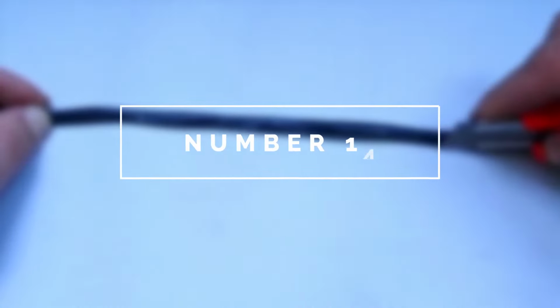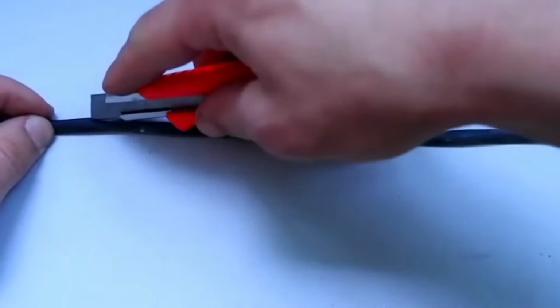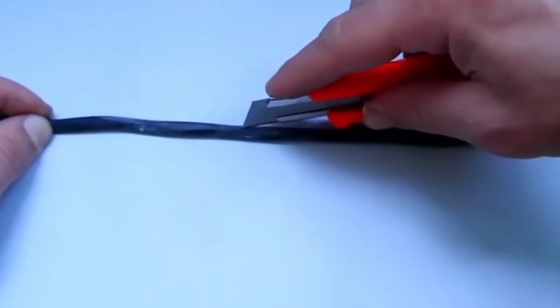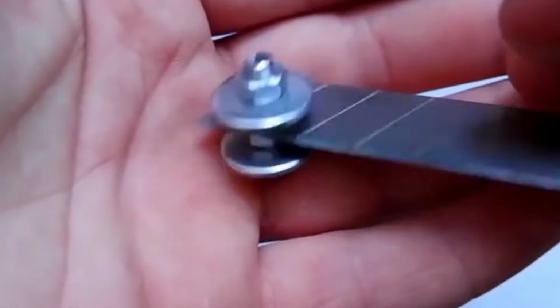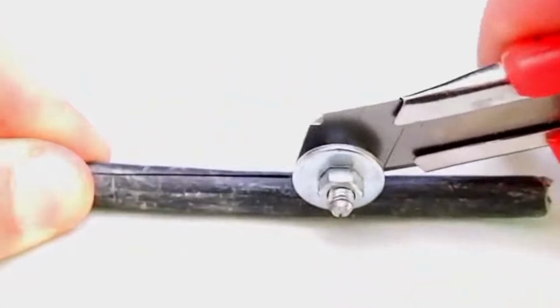Number 14. Now let us keep the drill machine aside for some time. During electrical works, sometimes we need to remove that rubber insulation from the tip of the wire. Usually we use a blade to remove that part, but many times that will cut our fingers along with the wire. This time, no blood will be spilled.